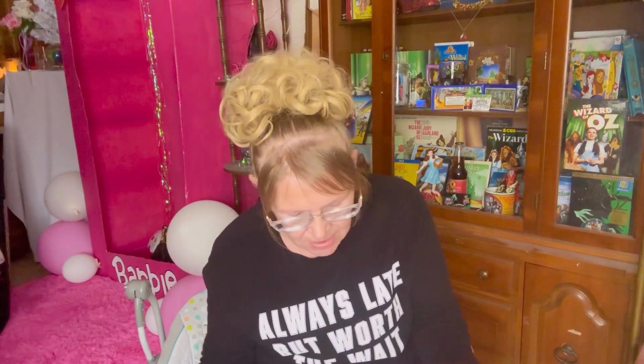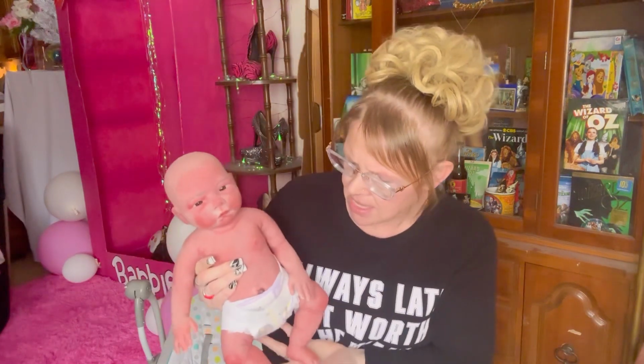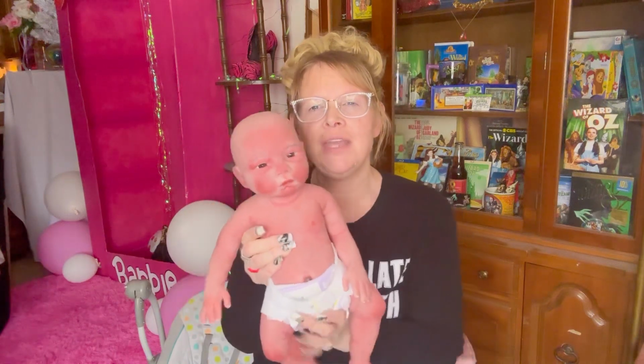But as far as the color, that was done to perfection, exactly the way my son looked. And when you get him in person, he will look different. I am in front of a window, so he's looking much more red than he is. He is, if I had to say the color, a brownish red. But yes, he looked like he was sunburned when they brought him to me, and I freaked out. I said, why is he so red?